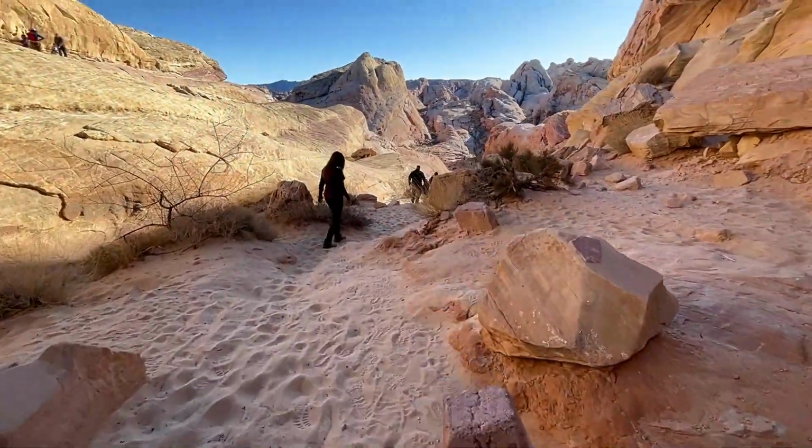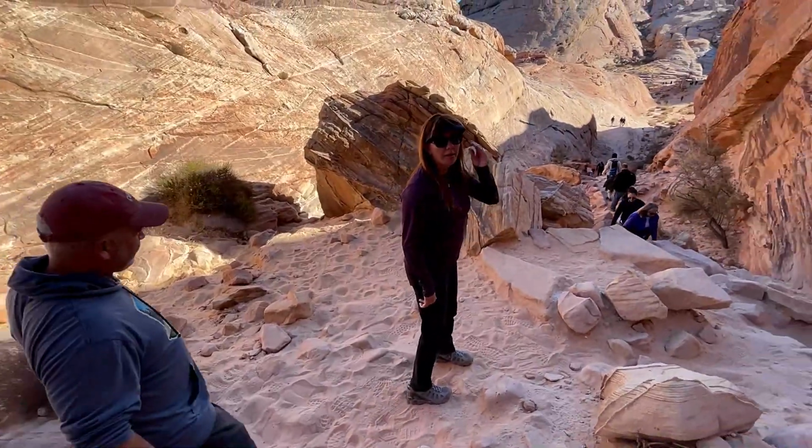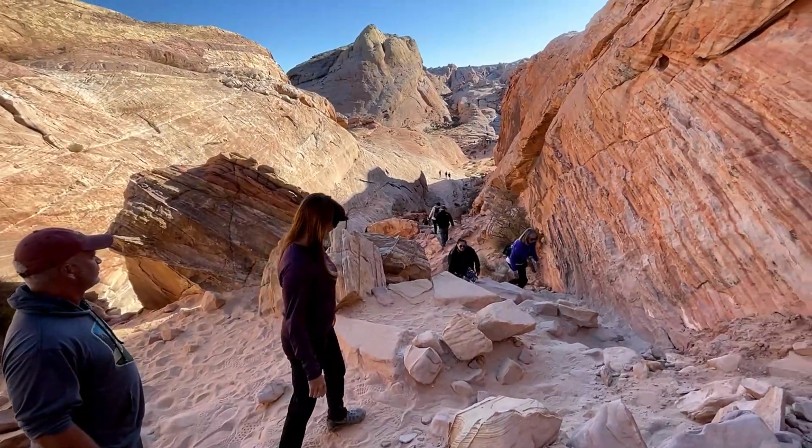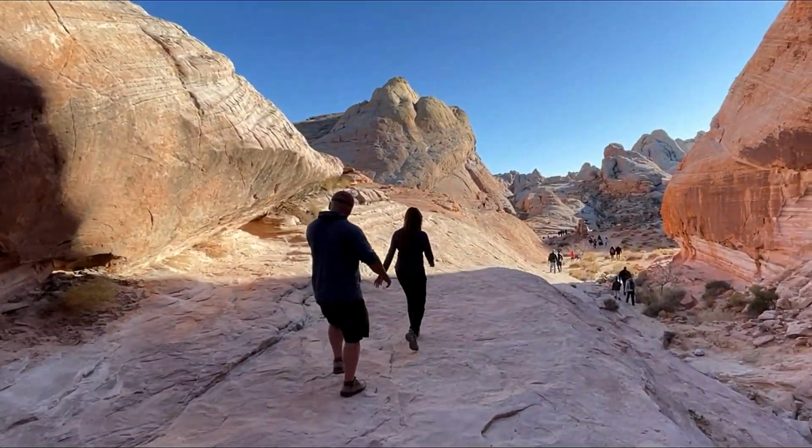From the trailhead, it starts off sandy, but then you quickly move to walking down into a canyon that gets narrower and narrower. Okay, we walk down the steep part.